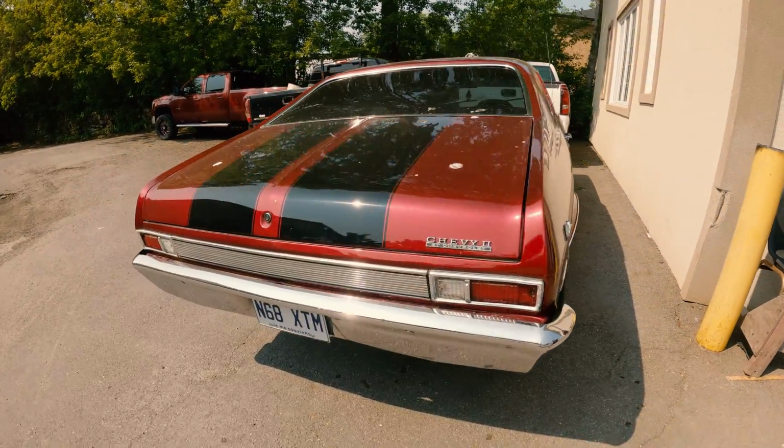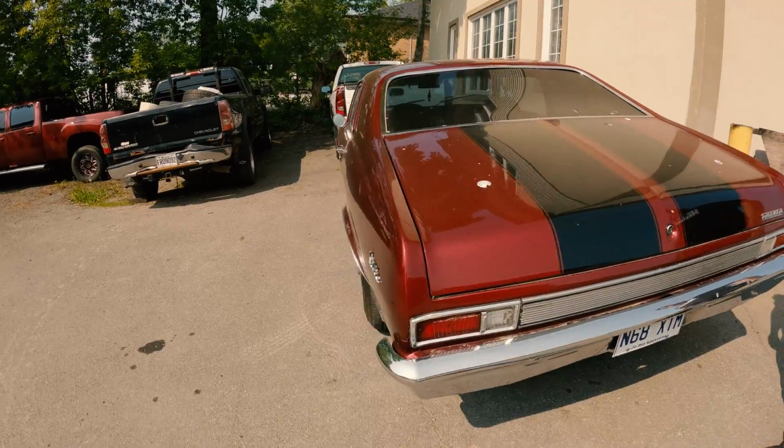Lots of Novas here, eh? You either love them or you hate them.